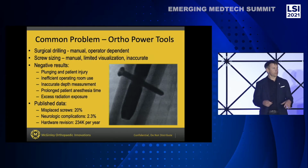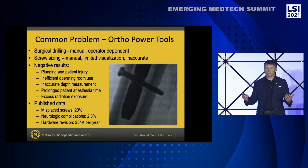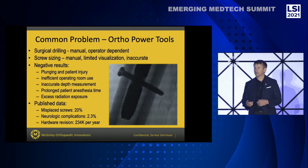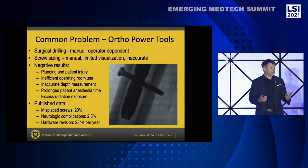It's a manual process. Right now, if you go into the operating room for an orthopedic procedure, the power tools and equipment they're using has not changed in decades. It's actually similar to what you'd get at Home Depot or any hardware store to drill your drywall. It's manual, operator dependent, and limited visually.